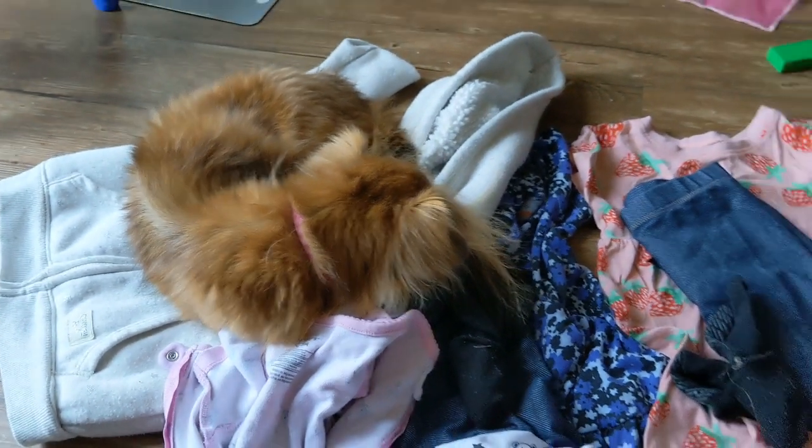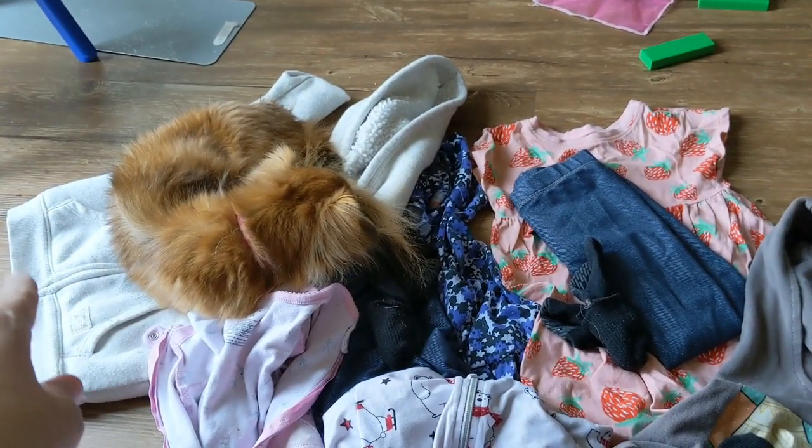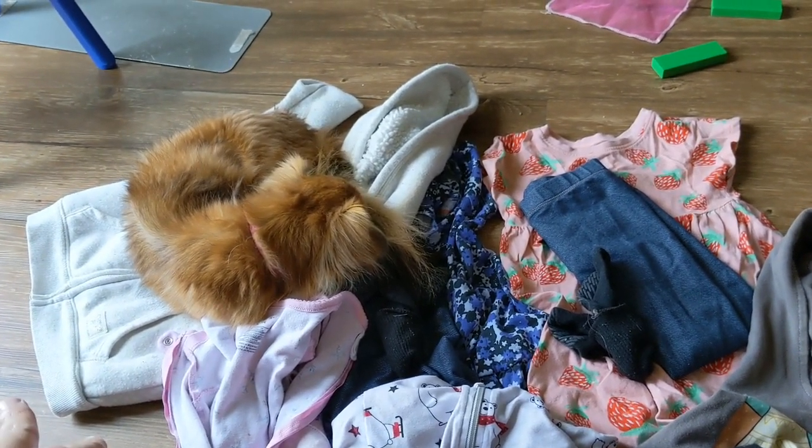My name is Michelle, and I am going to share with you today the outfits that I am bringing my daughter for our Alaska cruise. For our previous cruise, I brought way too many outfits. I didn't have things organized very well.